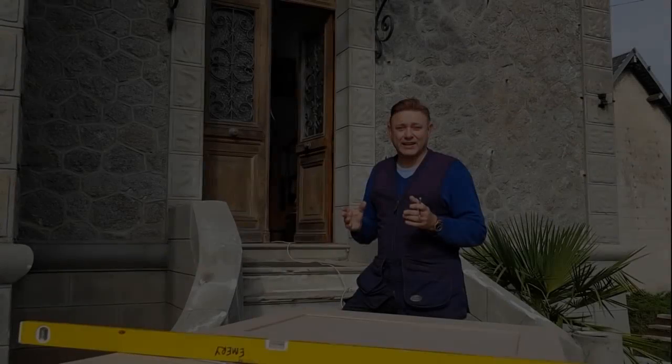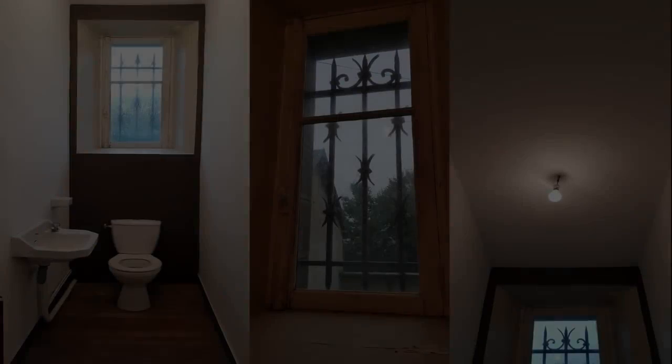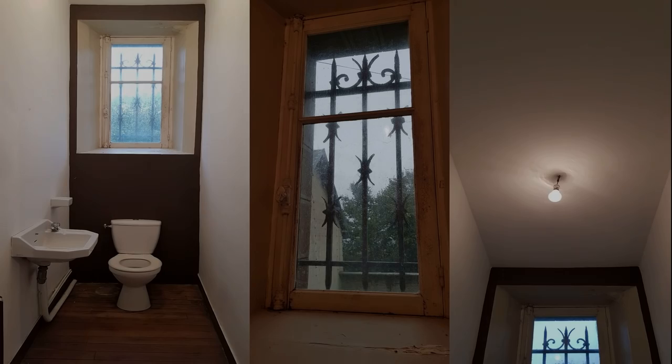So we're tackling the downstairs toilet. It's not a very glamorous project, but it was a very simple room. There's no detail in the room. There's a window at the end. We'll show you in just a second.